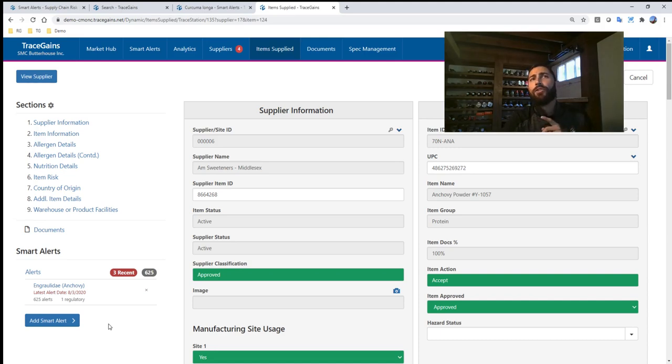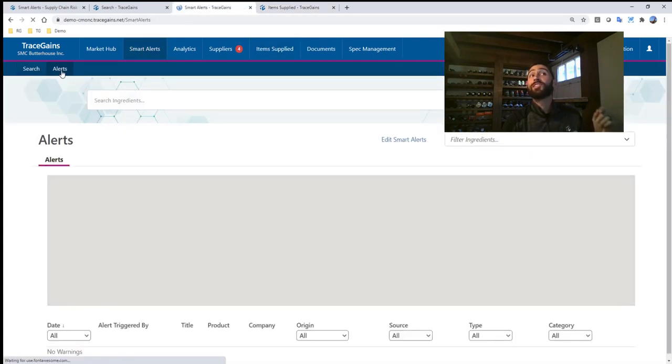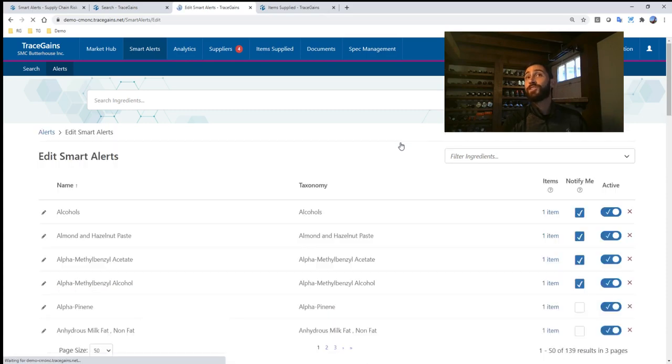So let's take another avenue to think how we can connect this, how we can make it really be a network connected module. That was one angle, looking at things from the item supplied tab. But if I go back over to Smart Alerts, we can also explore things through this alerts section. On that opening search page, we had that global map of every single alert, probably not that useful. This alerts tab though, pulls together a map of only the things that are relevant to you. How does it know that? It shows here the different smart alerts you've signed up for, essentially what we just saw on that item supplied page. So if you're buying almond and hazelnut paste, you could have it be tracked in this one particular map.